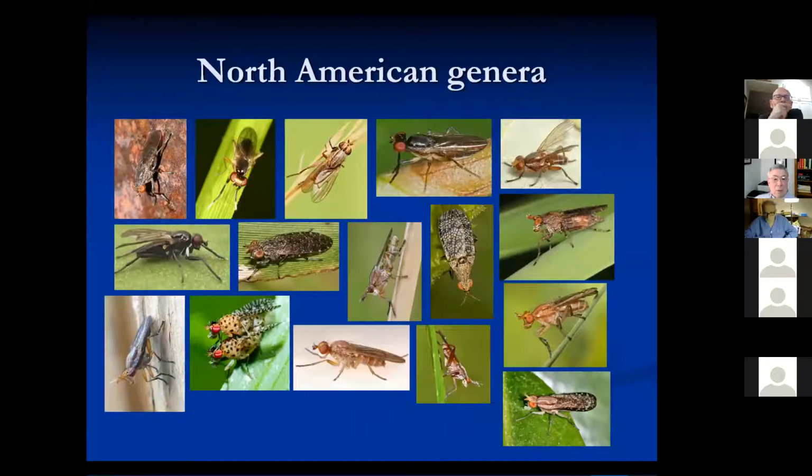So what do Sciomyzids look like? I'm sticking to North America because it keeps this talk reasonable in length, but there are 23 genera known from North America, one of which is known only from Brownsville, Texas, which barely makes it North America. So there are 16, and I will only talk about 10 of them.